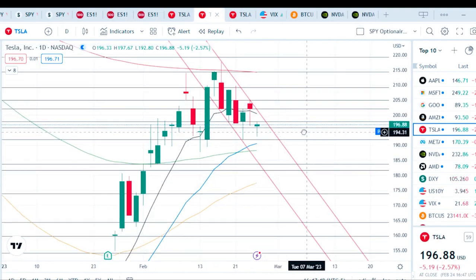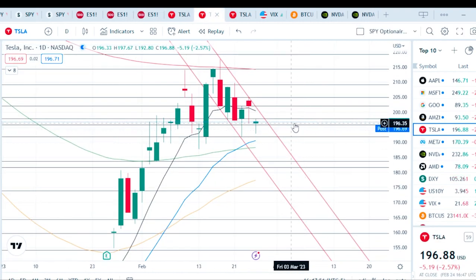Taking a look at Tesla daily here. Tesla daily is kind of tough. So this 197.1 area is a big, big level we continuously bounced off of really for the last 4 or 5 trading days now. We finally opened underneath of it and we held it. However, we still have this big 192 level to think about here.